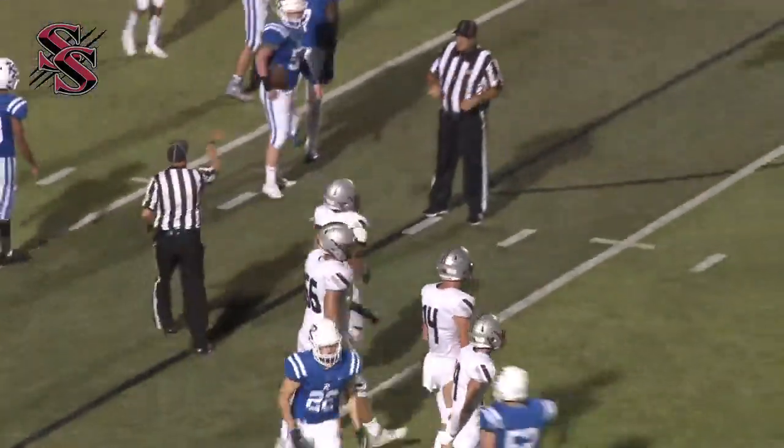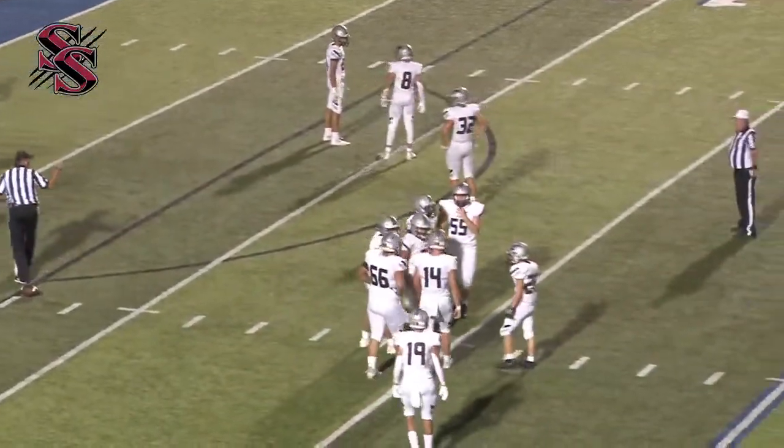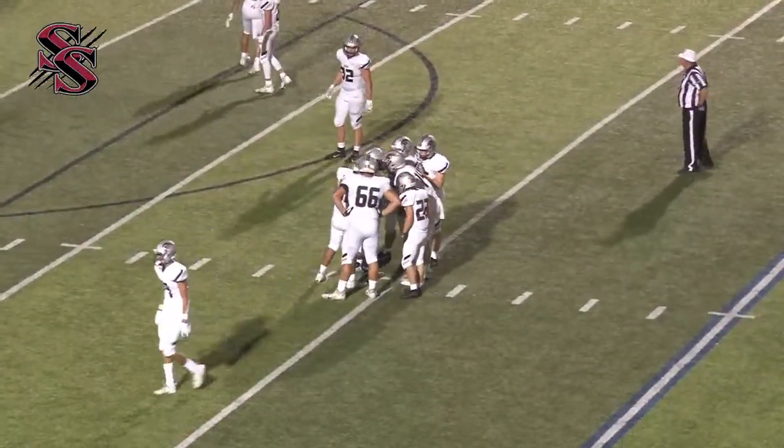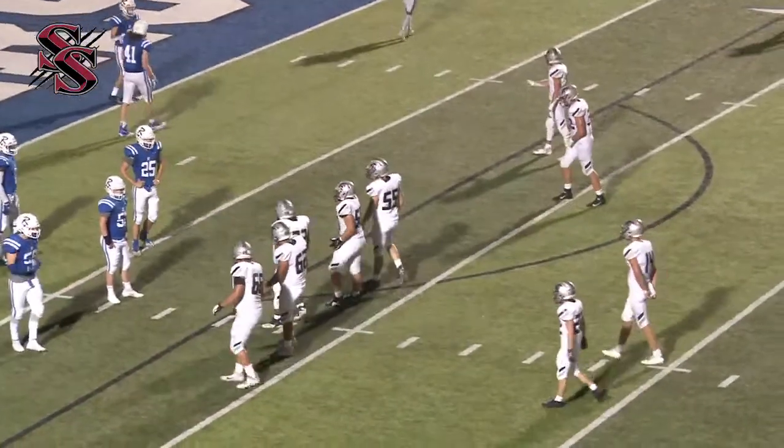First and goal. I don't know what. Unsportsmanlike penalty, I guess? I don't know. Ball's marked at the 8. First and goal from the 8.